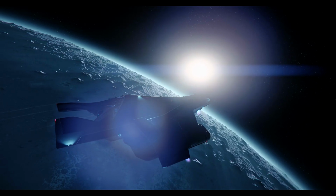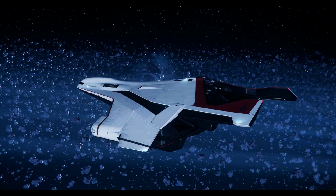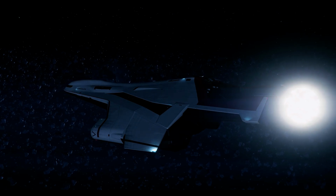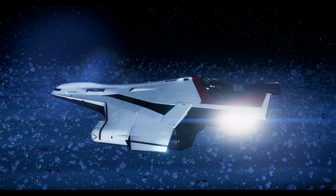This is the C2 Hercules Starlifter. And I am not unbiased. But I'm also not going to make you wait till the end to know the result. I'll tell you right now, this ship is a triumph.